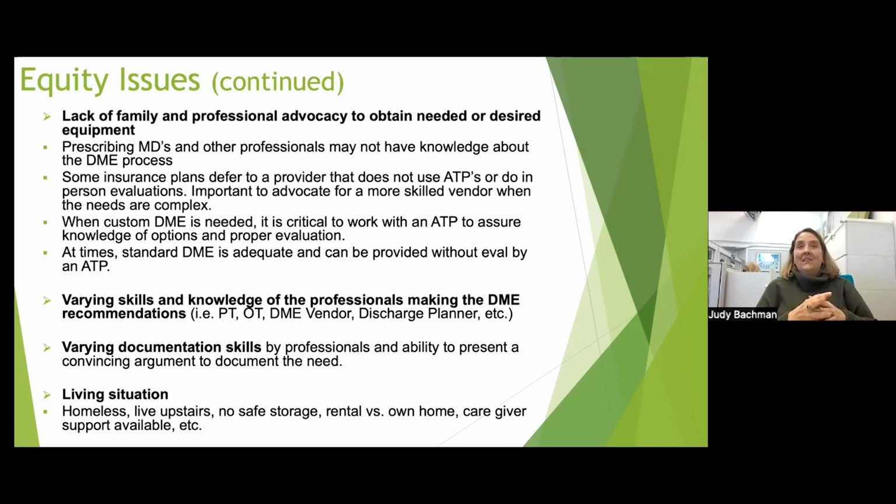And again, to look at the living situation. Our families don't have equitable living situations, and so they're not going to have equitable access to equipment sometimes. Do they rent their home versus own their home, so they can't make modifications to the building? Maybe they want to use a piece of equipment. We have like a stair climber that'll lift a wheelchair up a set of stairs, but you really do need 2 people to use it safely most of the time. And if you don't have 2 people, it may not be the right piece of equipment for you. Storage and rental becomes a huge issue, and commitment to use.